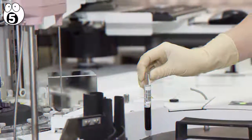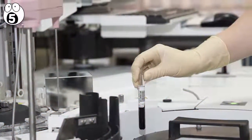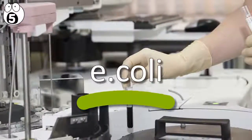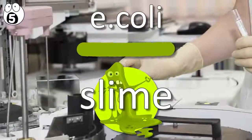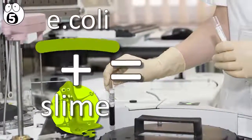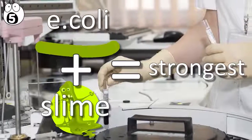After synthesizing this protein in a lab, researchers mixed it with proteins produced by E. coli, what the bacteria use to create slime. Yes, slime is a technical term here. This combination produced a prototype hailed as the strongest bioproduced adhesive yet.